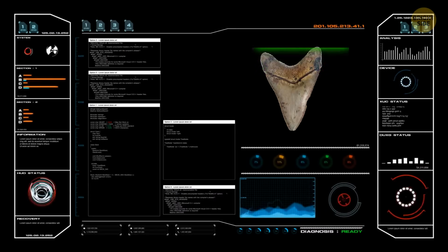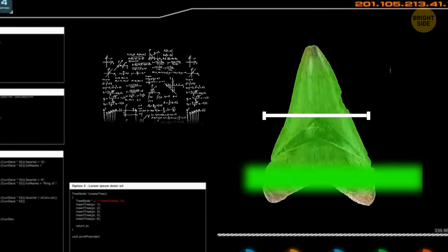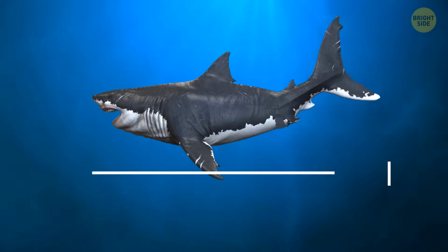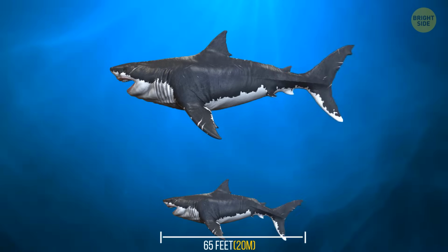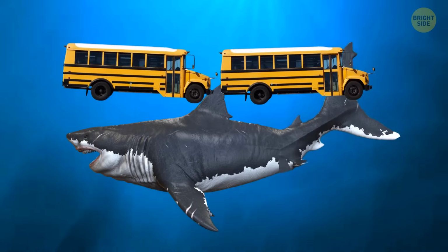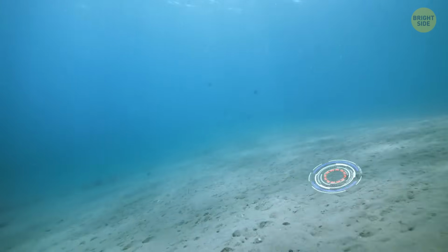So they invented a new method to calculate the megalodon size based on the width of the megalodon tooth instead of its length. It turned out that the average megalodon would be around 65 feet long. It's almost double the size scientists previously thought, and would mean that the average megalodon is the length of 2 school buses. A megalodon skeleton has never been discovered.